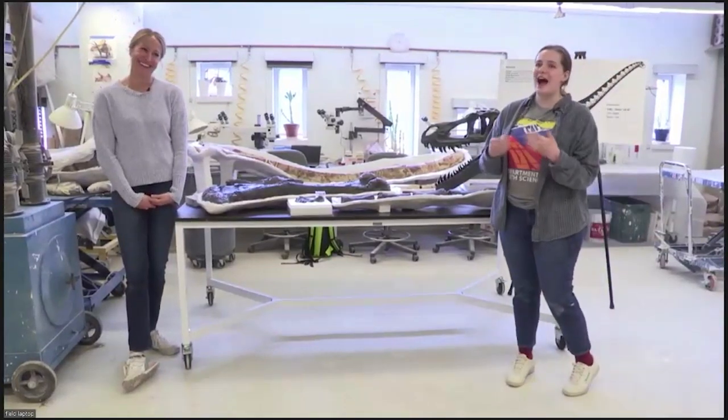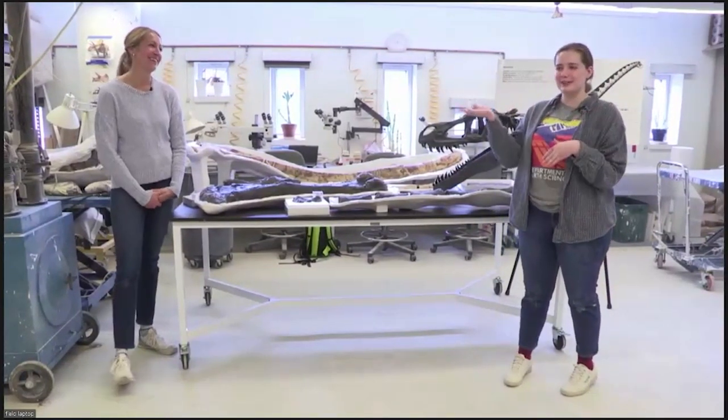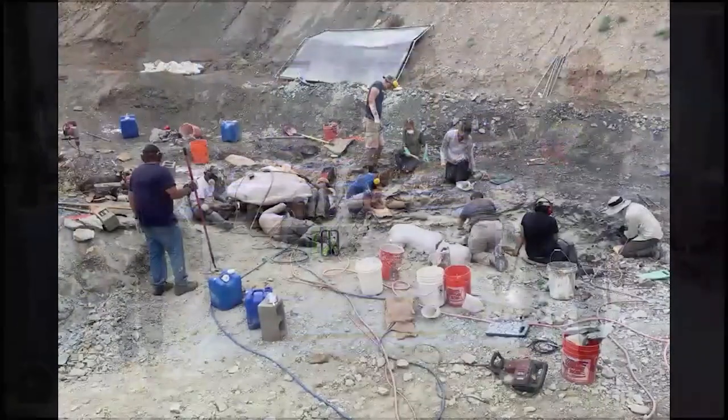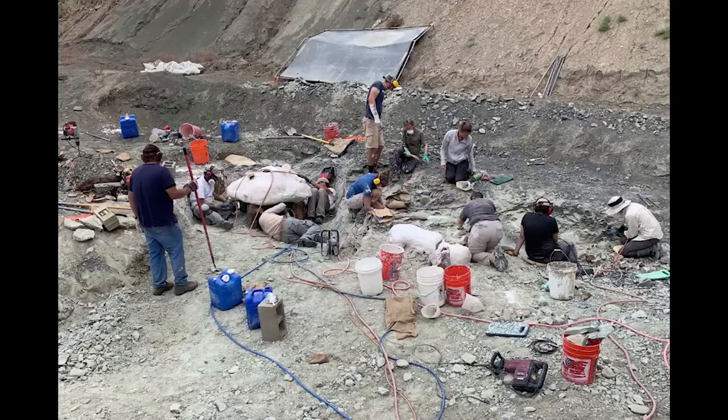Yeah, so I had the coolest opportunity to go out with Natalie last year to Wyoming, where we have these black dinosaur bones, and we were out in the quarry digging up these different fossils. So you can see some of these pictures. We have a lot of different tools on the site with us, and you might be wondering, what's going on there in the middle with all these people laying on the ground?